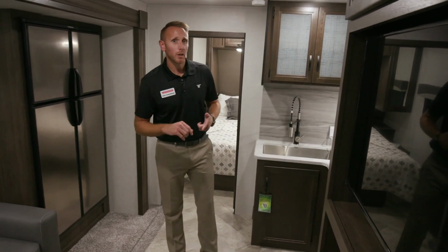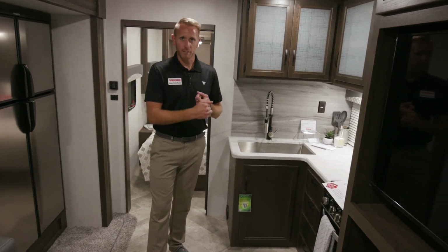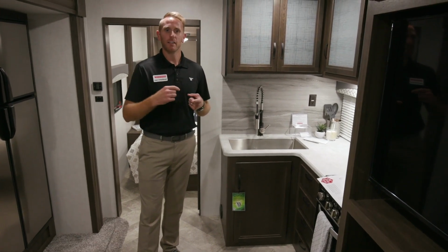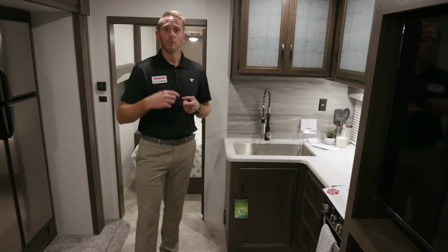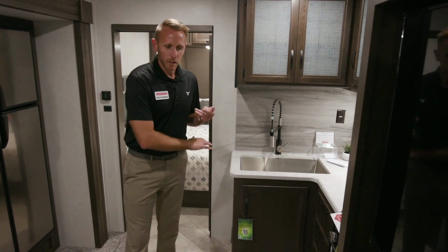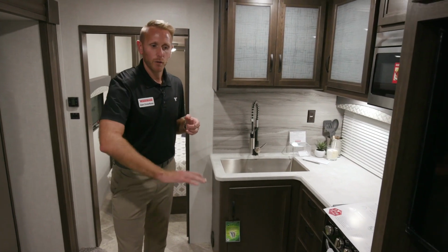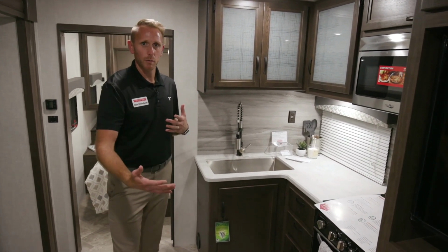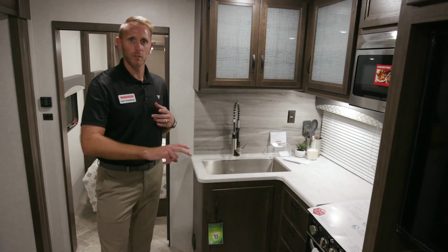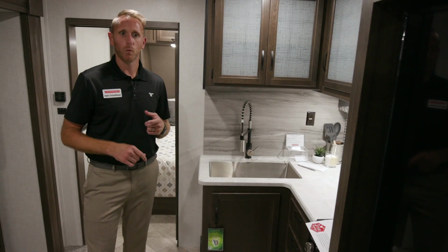So, a couple other highlights here to kind of wrap up. We've got our new Comfort Tech package. Comfort Tech package is going to highlight kind of the extended season. So, if you want to do any fall camping and it's starting to get cool, we've got the enclosed underbelly. We've got that thermal foil insulation keeping that underbelly warm. And so as long as your furnace is on, we have heat ducts going to the underbelly. So it's going to warm your holding tanks and it's going to keep that underbelly warm.